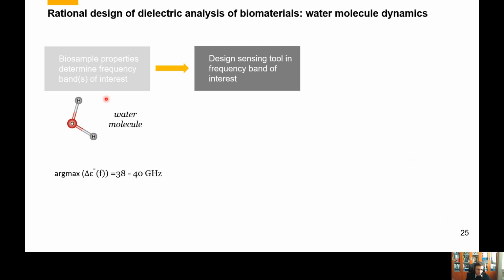Basically, here on the property of the biosample, in this case simply the dynamics of the water molecules present in the biosample, this tells us at which frequency we can expect the largest change of the permittivity, and that should be the ideal frequency where we should target our design. This is basically told by this equation. We should focus on this frequency band. That's the frequency where the change of the imaginary part of the permittivity is the largest.